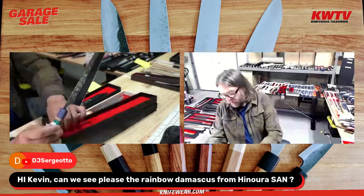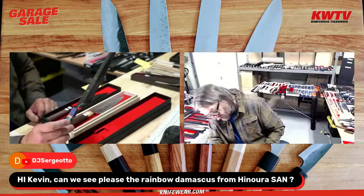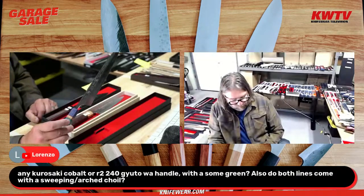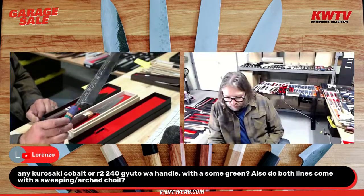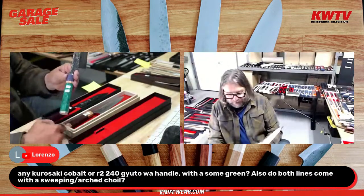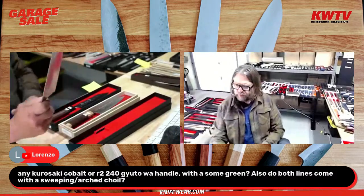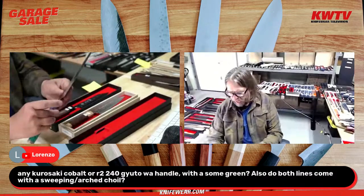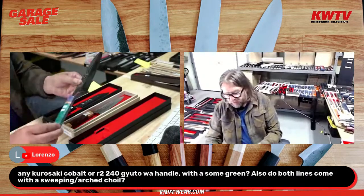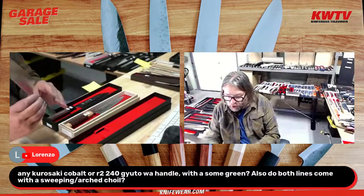That was somebody asking about a Kurosaki with some green in it. He's either looking for a Cobalt or R2 Kurosaki 240 Gyuto, Wa handle, with some green. Green color, you mean? Yeah, that's exactly the one. So we've got a 240. Is that 240? 240, yeah. That feels like a 240. I like this handle. I like how long Dustin makes those handles. Well, we don't have them. Yeah. Okay, sounds good. Nauta, you've done a really nice job of putting these handles in.